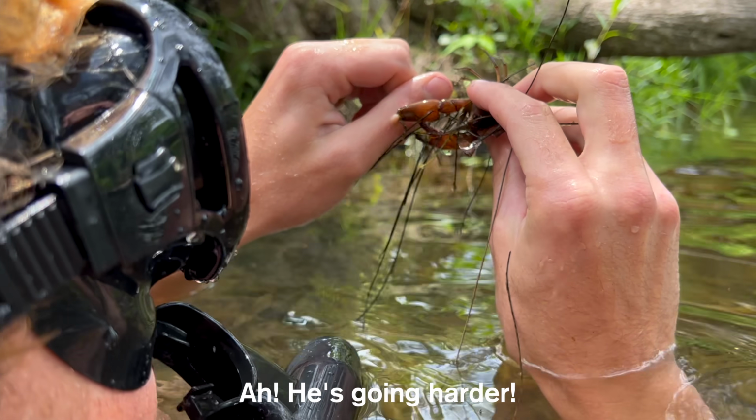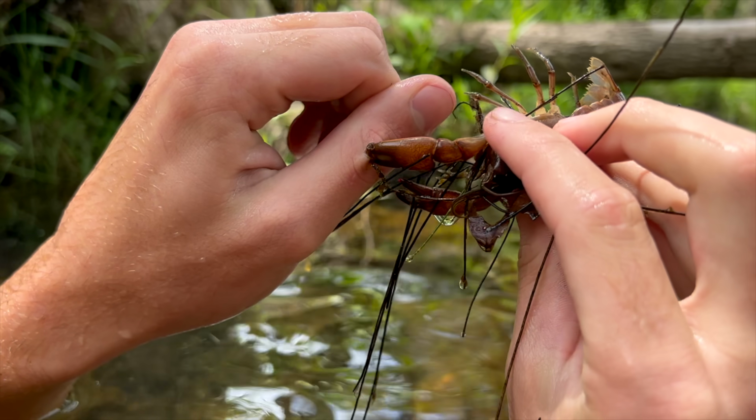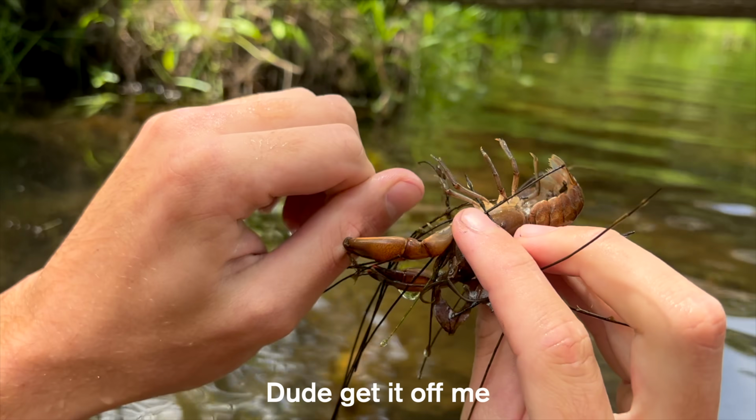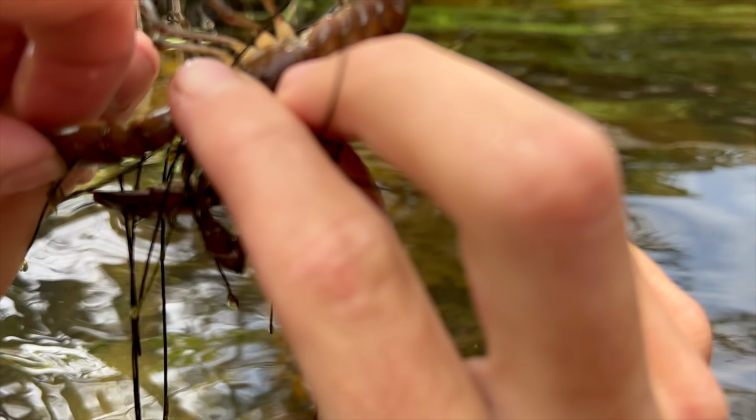Oh, he's going harder. Here, look. Let him off. Little baby. Dude, this one's not a baby. He's a big boy. Dude, get it off me. Here. Oh, no.